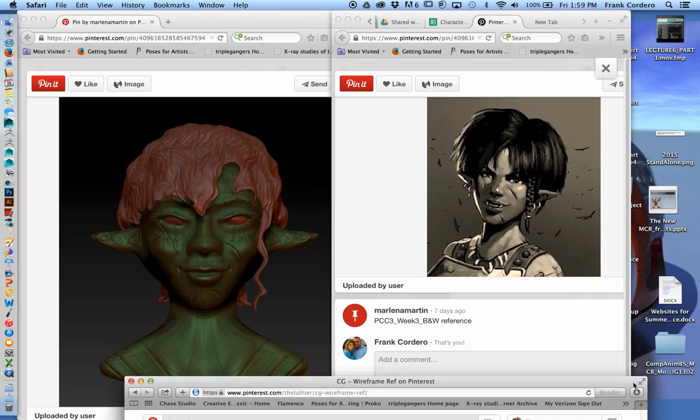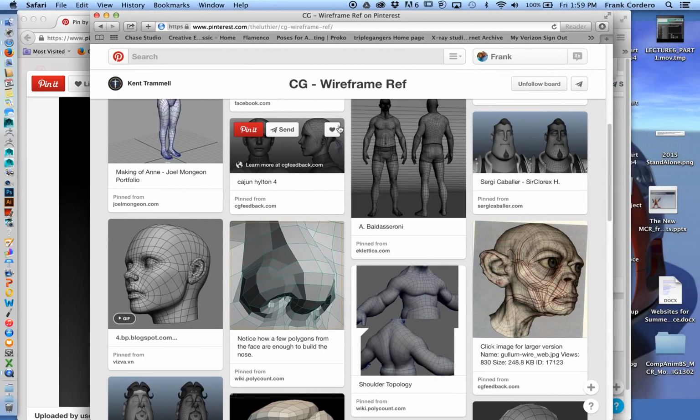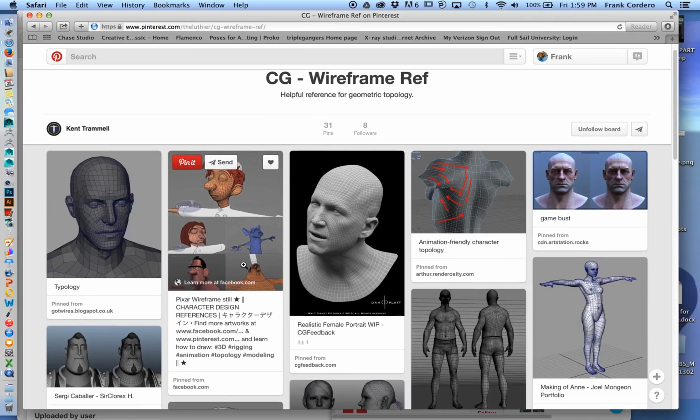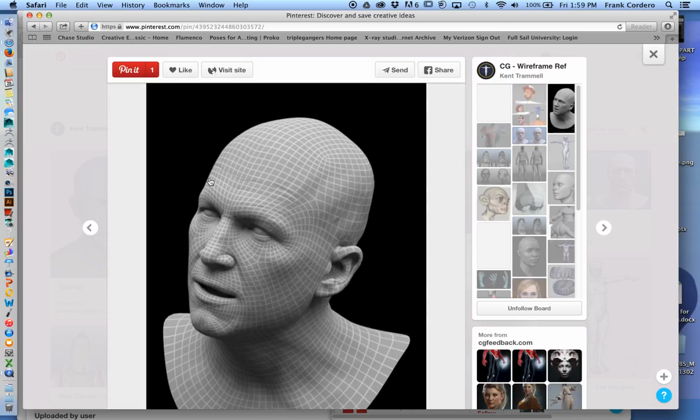You could probably type this in yourself. I just typed in CG wireframe reference, and clicked on an image in Pinterest, and this came up. It was nice to see that a CG artist is showing lots of different examples of successful topology, both at the character full figure level as well as the head. And since you're doing a bust, I think these would be good to look at. This one probably, out of all of them, is the most successful because the topology is fairly even. It's dense enough to capture expression and movement in the face, especially the loops that go around the eyes and around the mouth area. This is doing pretty well in terms of handling topology.